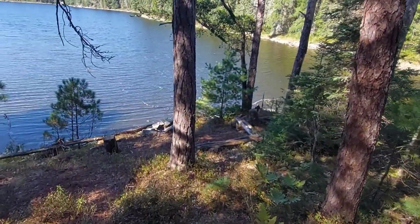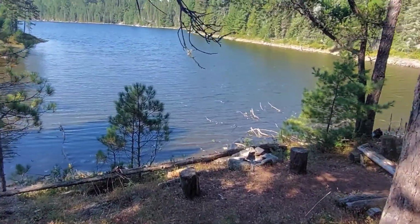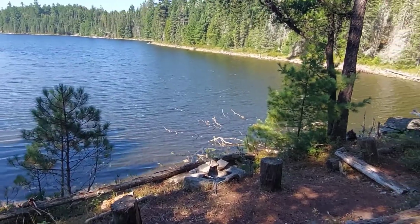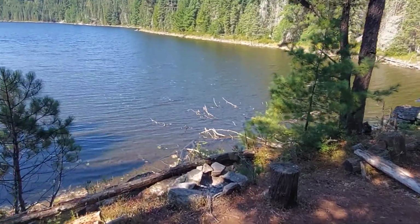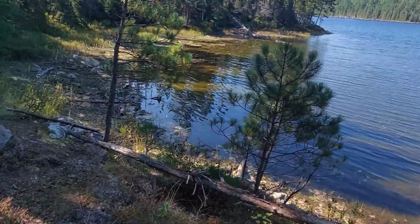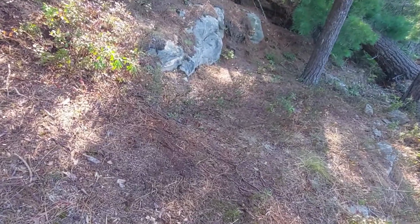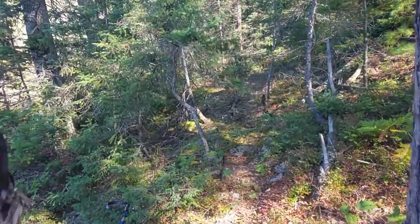This is a pretty pond campsite. It is a pretty pond. Actually quite nice. A couple of spots here for smaller tents. Another one back here maybe.